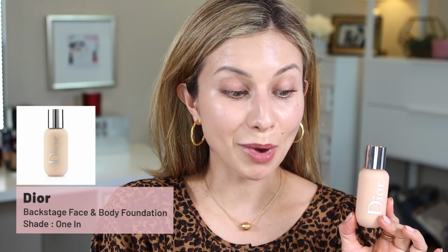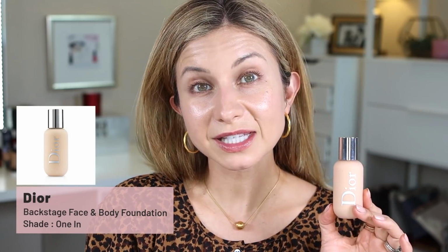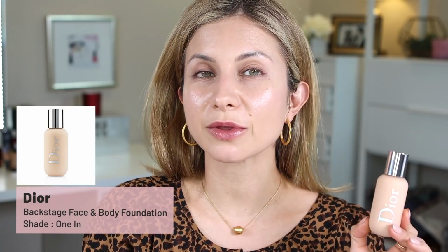Okay, so let's talk about the Dior Backstage Face and Body. I'm gonna give you guys the rundown on this foundation before we apply it, and then I'm gonna share with you my tips and tricks on how to make this combination really work. So this is a foundation for the face and body in a wide range of shades with natural finish and medium buildable coverage that is waterproof and sweat resistant. I love that.